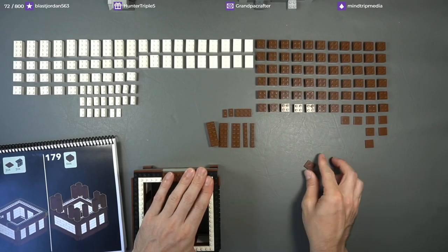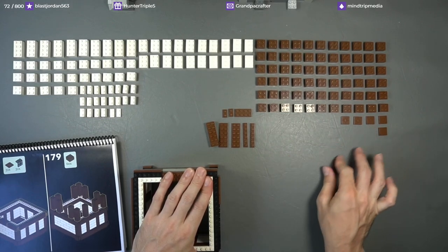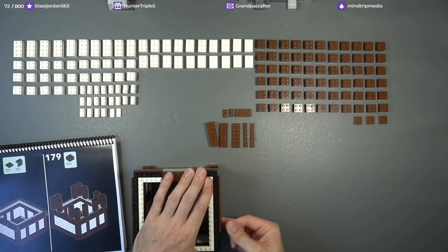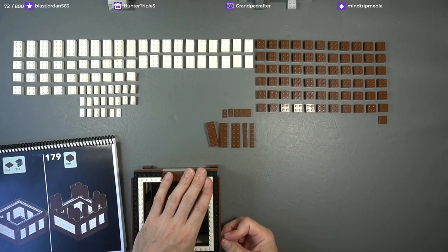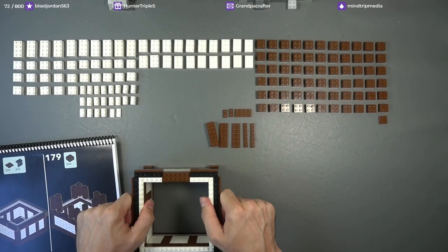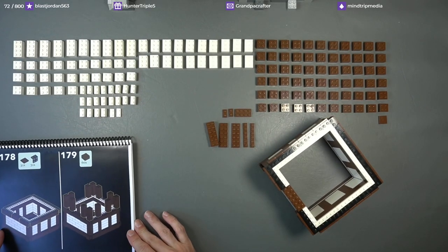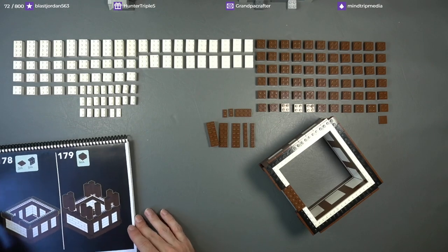I do like the use of these plates, sorry, tiles, as places where I've used the trapdoors in the build. Assembled. And now these are 2, 3, 4, 5 blocks tall.